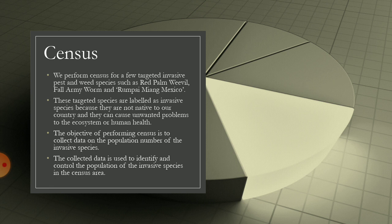For census, we perform census for a few targeted invasive pests and weed species such as red palm weevil, fall armyworm, and Rumpai Miang, Mexico. These targeted species are labeled as invasive species because they are not native to our country and they can cause unwanted problems to the ecosystem or human health. The objective of performing census is to collect data on the population number of the invasive species. The collected data is used to identify and control the population of the invasive species in the census area.